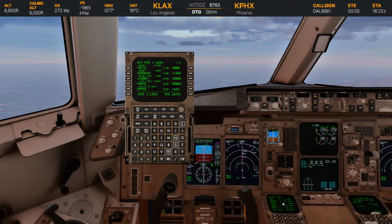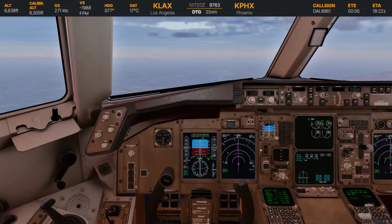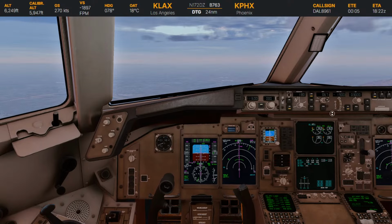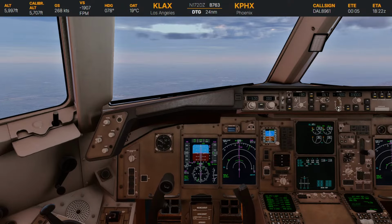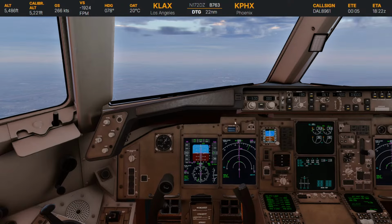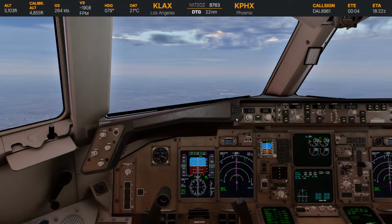Okay, let's take a look here. All right. What I'm tempted to do now is to start slowing the aircraft down. So I'm going to go to vertical speed. I'm going to reduce the speed to 180 knots. And the rate of descent is fine. We can go to approach. And we're going to keep descending and slowing down the aircraft until we line up with runway 07 right at Phoenix. The airport is right ahead of us now. Yeah, we have the speed brake deployed. And we're looking good.